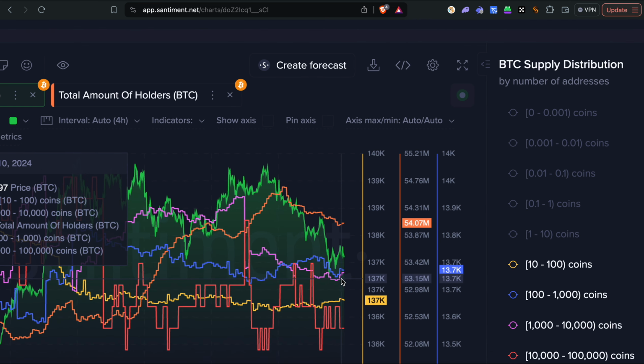But when they are accumulating, I do want to pay attention to it, because this accumulation is now more than we have seen during this time here. So this is quite a significant and bullish thing to see. And also it means if they are accumulating, they are also not selling.